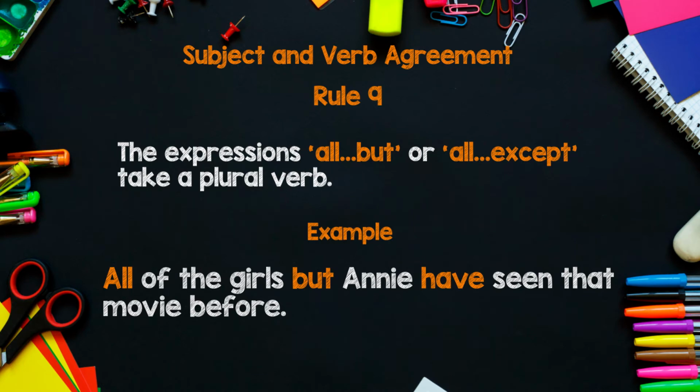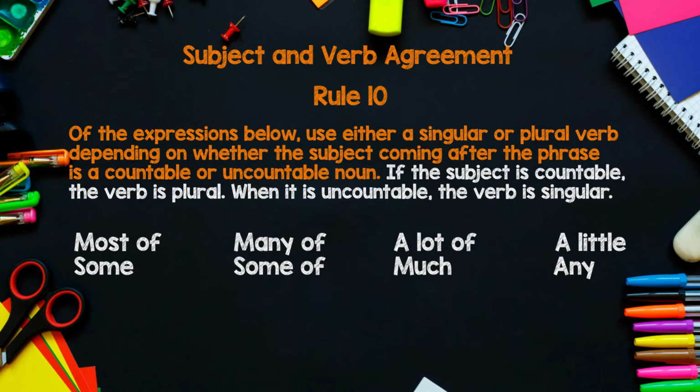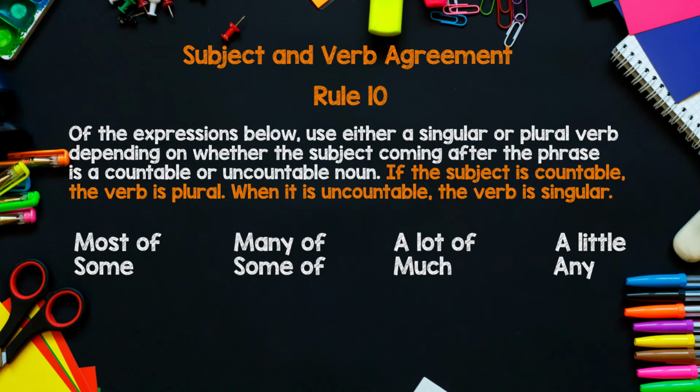Let's move on. Rule 10. This rule states that the expressions below use a singular or plural verb depending on whether the subject coming after the phrase is a countable or uncountable noun. We're told that if the subject is countable, then we make use of a plural verb. But when it is uncountable, the verb must be singular.